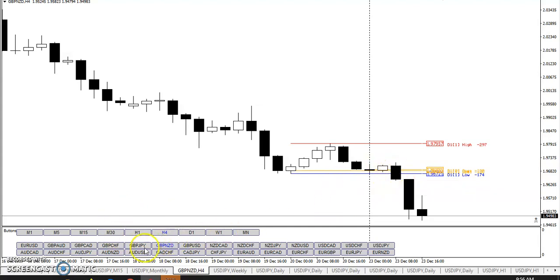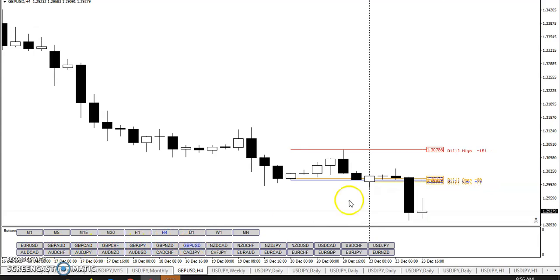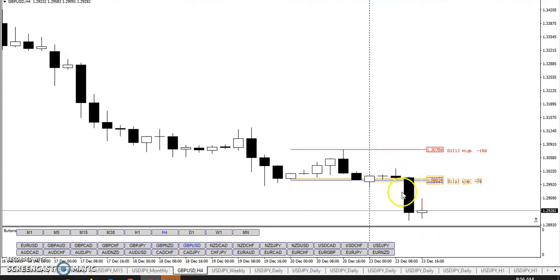So that's 1, 2, 3 bars. But if you go back here, 1, 2, 3, 4 bars, and then here on the pound dollar, 1, 2, 3, 4 bars. So you see this New Zealand pair led the way, and then the other ones followed.